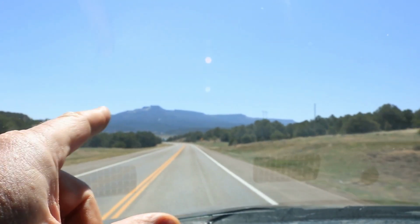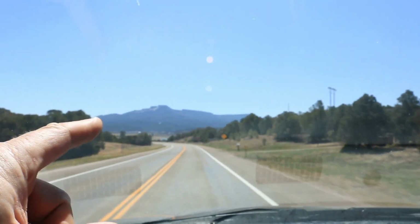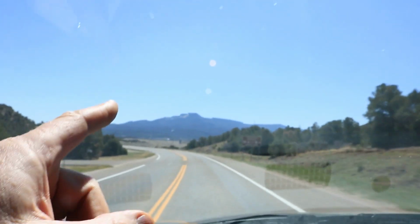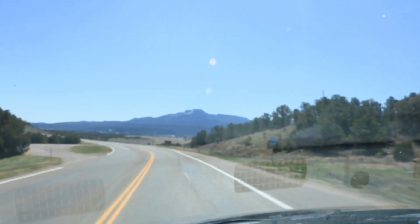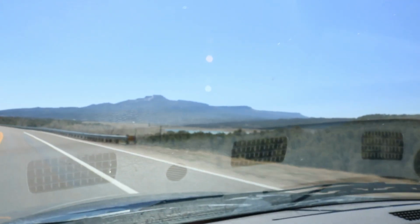Coming into Trinidad, you're going to see the sign to Trinidad Lake State Park, right here. There's sites, of course, to stay in there. Boat ramps are on this side, and there's access on the south side of the lake too. Beautiful, beautiful day today. We're still getting spring snows, which is good. That means everything will green up.